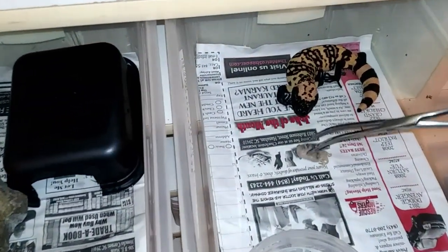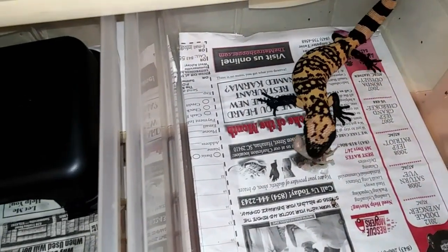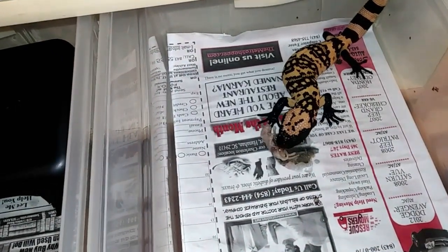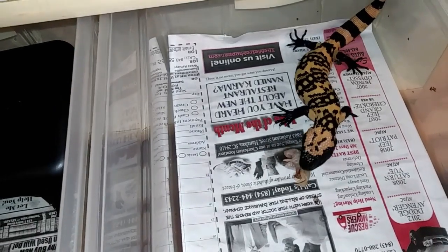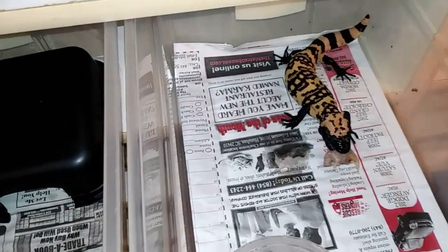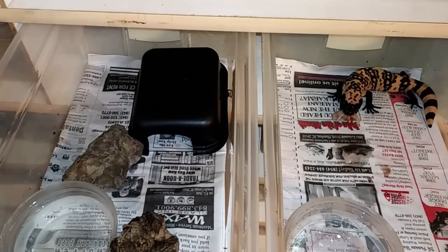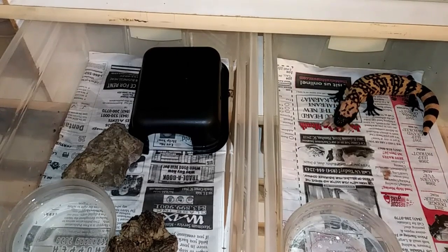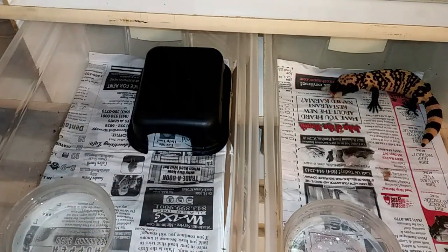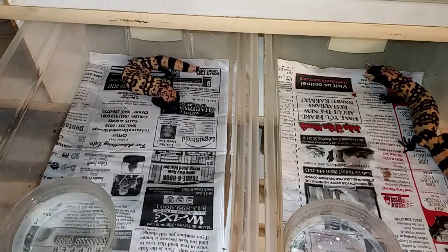Here you go, little guy. Start out with one. He's like, give me my pinky. And he'll eat several of them. Here, you want some help? He's like, I don't need no help. Just leave me alone. Okay, I'm going to reach in here and remove his little cage furnishings. Actually, these guys are getting to the point where they need to be bumped up to the next size tub.